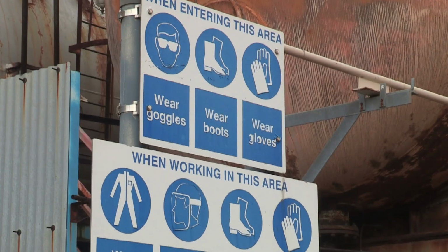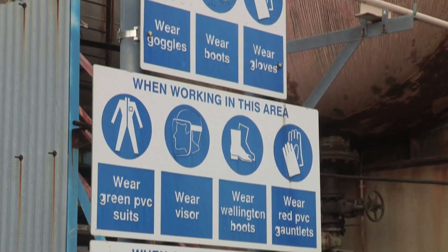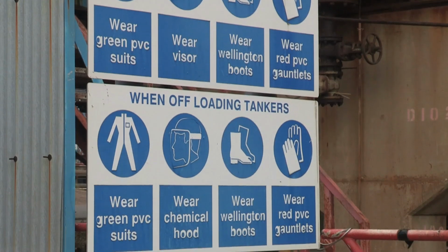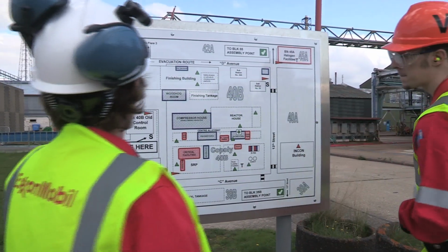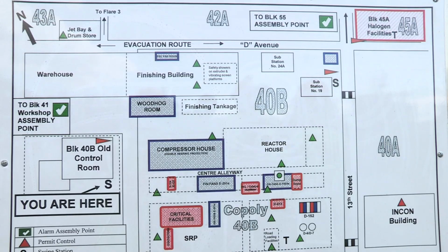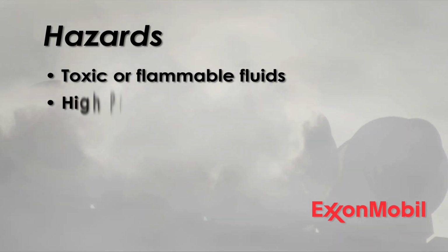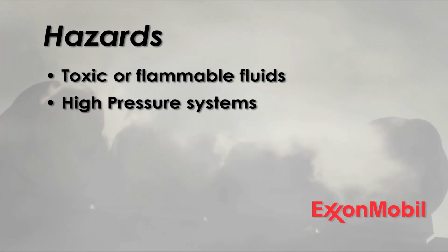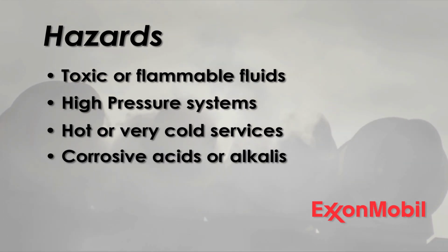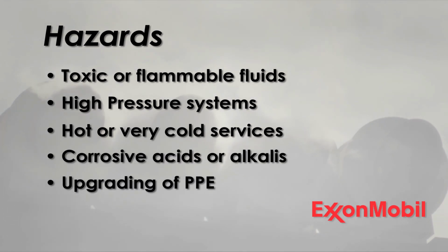Each process unit has its own hazards, and although they are safely operated and the Fawley site has very few incidents, it's important that you know the hazards on each unit that you work on, in order that you carry out your work safely and in the unlikely event of an emergency. For example, likely hazards can include toxic or flammable fluids, high pressure systems, hot or very cold surfaces, corrosive acids or alkalis, working in an area that involves upgrading of PPE, such as double hearing protection or even wearing a life jacket when working over water.